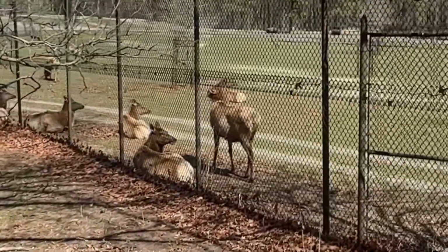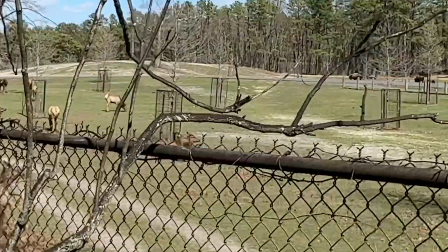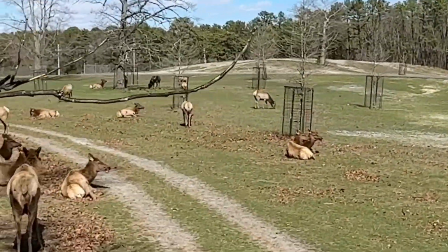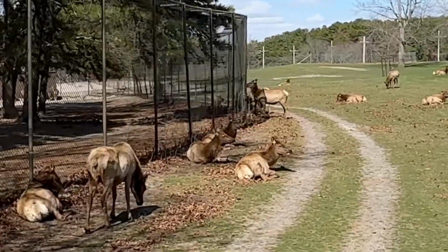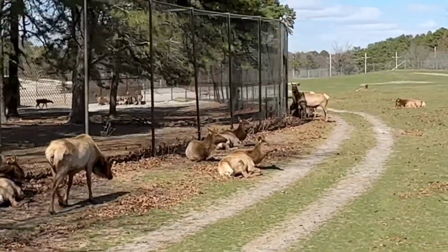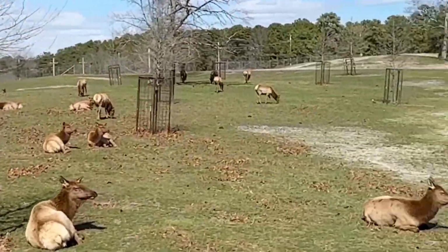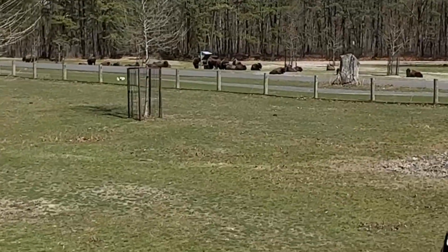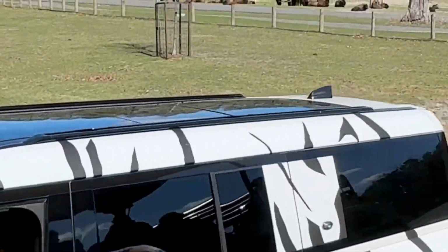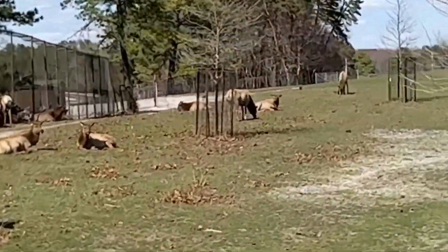Over here on the left side of the truck, we have the Roosevelt elk. Roosevelt elk are the largest of the elk breeds in the Americas. They weigh in at approximately 1,400 pounds. These beauties were named for Theodore Roosevelt, who was the 26th president of the United States. He's also known as the father of conservation, as he started many of our national parks. He's one of the reasons we have parks like this in our nation. They're beautiful animals, aren't they?